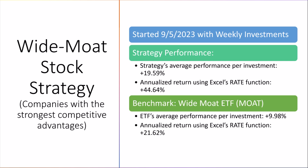They call it a moat rating because they liken it to a moat around a castle. If the moat is wide, then it's harder to storm that castle. If the moat is narrow, then it's a bit easier to attack the castle. And if there is no moat, then the castle is much easier to attack. So this strategy invests only in the companies with the best competitive advantages. In other words, the widest moats.